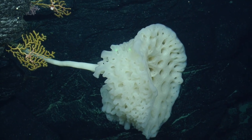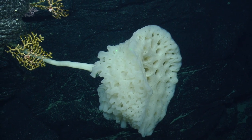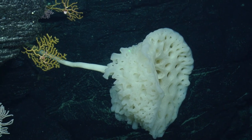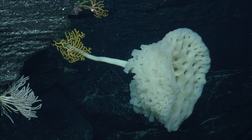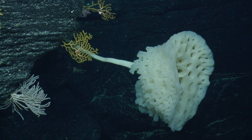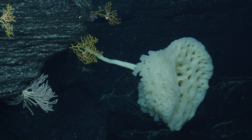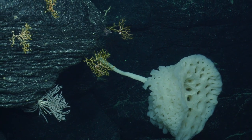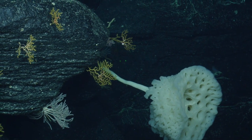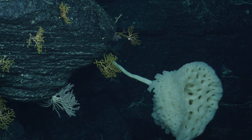Oh, and there's our first Victogorgia. Yeah, a little purple one. Steve and I were looking over the sample records for this area yesterday, and it'd be nice to probably grab a Victogorgia sample at some point. I'm not asking for that one, but if we see another one in a spot that would be conducive for sampling, we might grab a piece.